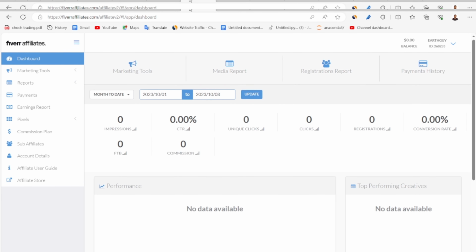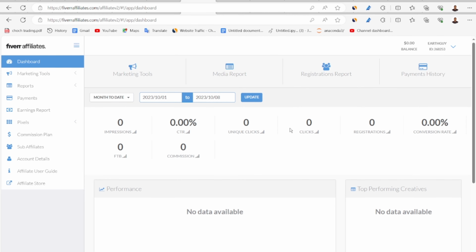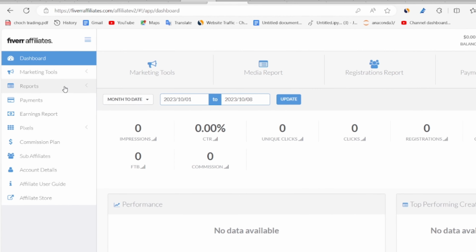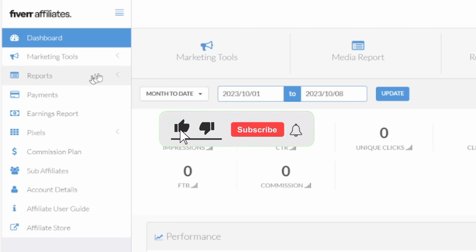when you've signed into your affiliate account, it's going to look like this. This is a brand new account, so it's going to look like this. You can see it's a brand new account, and you're going to have your dashboard. Once you have your dashboard right here, you're already on your way to making money online. That is the first step. That is the first thing you need to do. And the next thing you need to do is you're going to come over right here. We'll have marketing tools. You can actually go ahead and go through this.